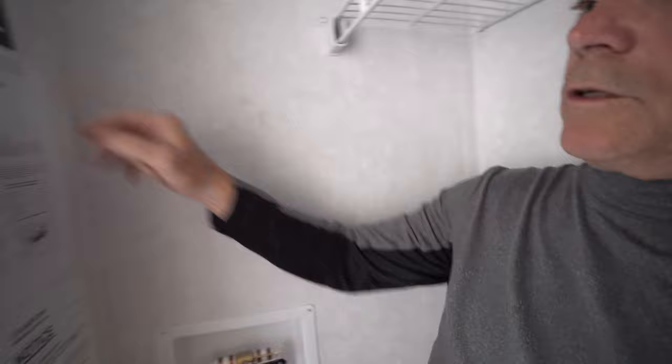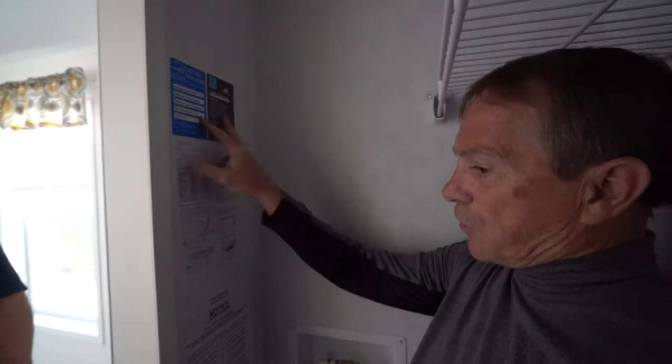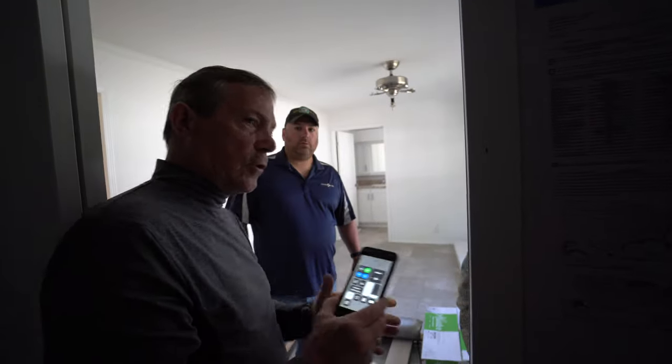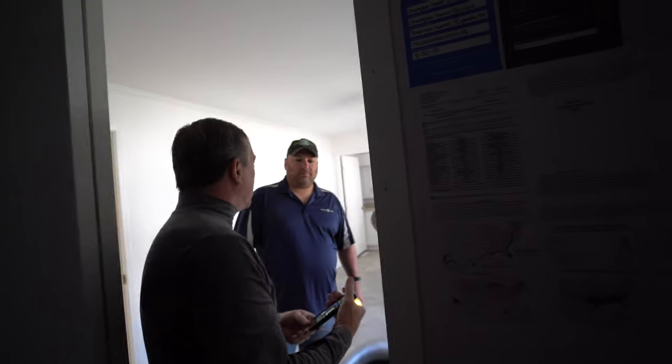...from the manufacturer that this is the Energy Star home of the region. Yeah. And the map? Yeah, I have seen this before. So you just put that up there right now? No, that was put on by the manufacturer. Basically what we do is verify to make sure it's been completed. Because we went to a home before that was supposedly Energy Star, and the first thing I looked for was this, and it was not an Energy Star home. Oh, wow.